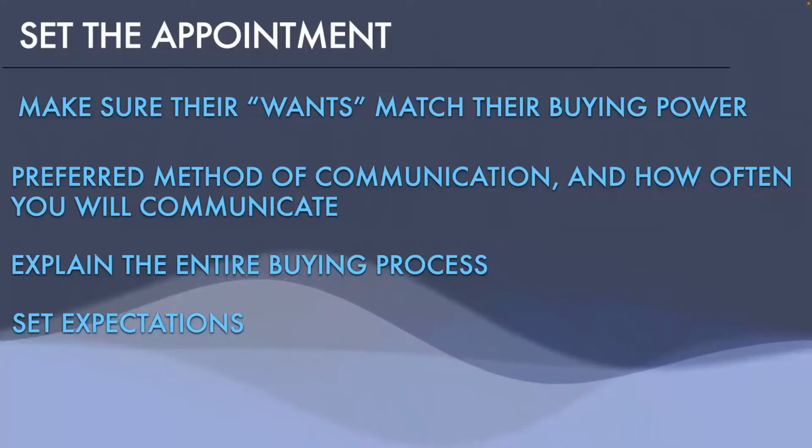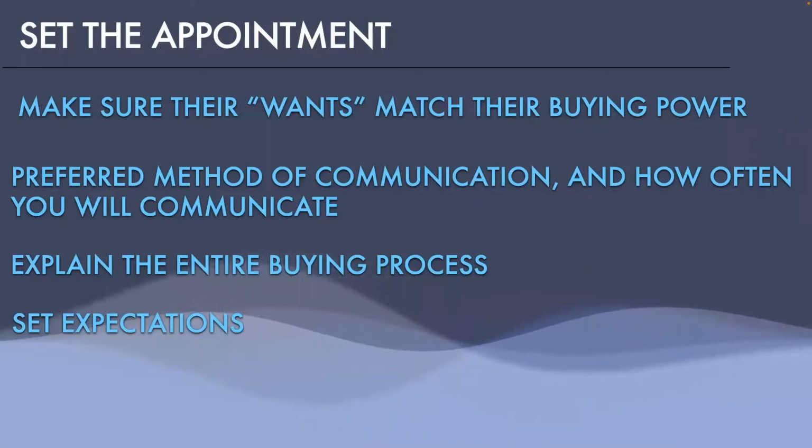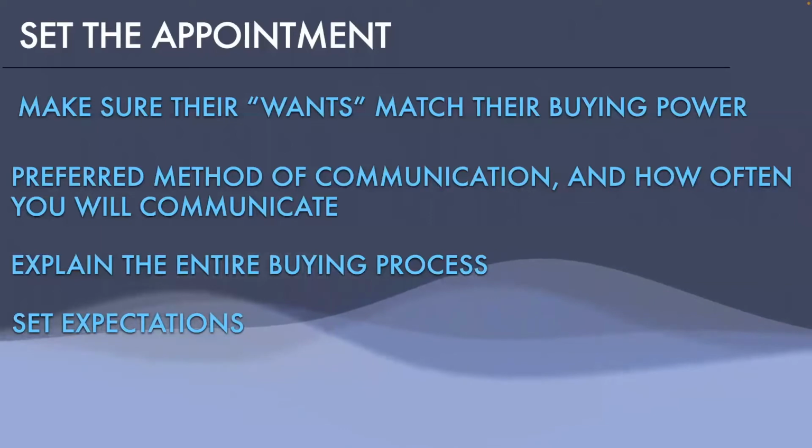We may not find your dream home, but my job is to find you 70% of your dream home. And you've got to be prepared when we find 70% of your dream home to take action and write an offer on that. Okay? So you've got to, again, set expectations.